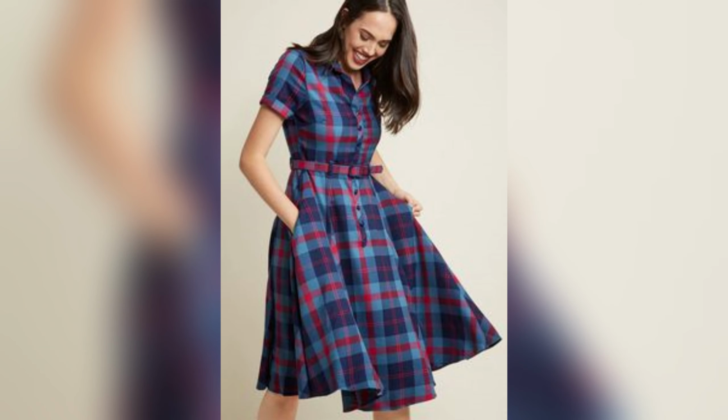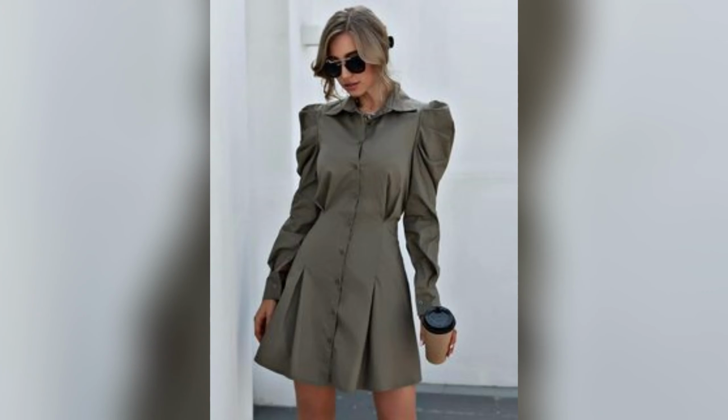There are countless reasons to adore this dress. It's a chameleon, transforming from work appropriate with a blazer and heels to a casual weekend look with sandals and a denim jacket.